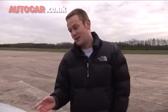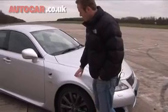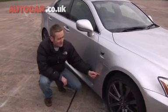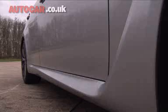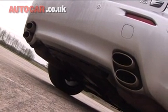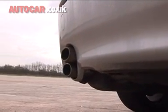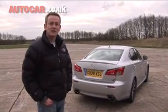As you come around to the side, front wheel arches extended and then flowing into these vents on the side here, which they say are to take heat out of the brakes and the engine. Coming down to these sills, much larger than the standard car. And then around the back here, you've got quad stacked exhaust pipes, which, if you ask me, looks like they're trying a little bit too hard. Looks a bit like something straight out of Fast and Furious.